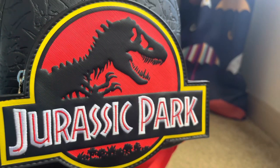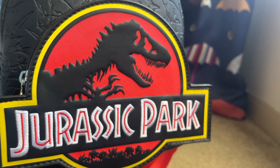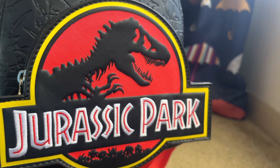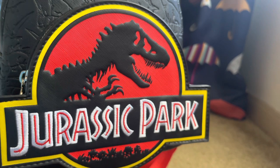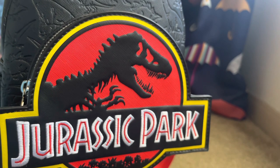Wink, wink. I found the Jurassic Park gate with old boy. I can't think of his name right now. I found that at Target. And I played around so much until I finally found one. It was somewhat beat up, but I didn't care because it's not online no more. And I don't think I'm going to find it in the store. So I went ahead and got that. But yeah, this is a really awesome bag.